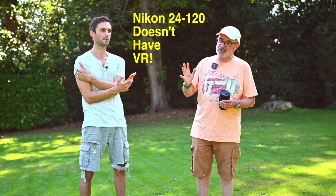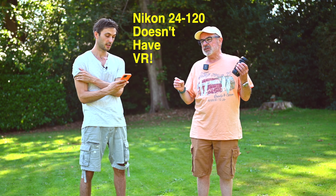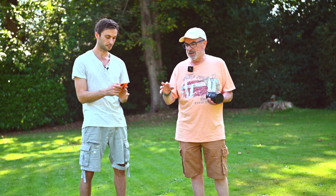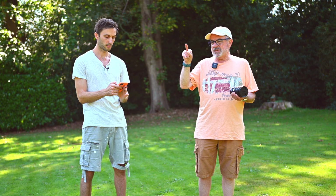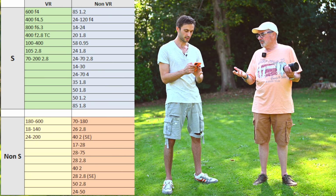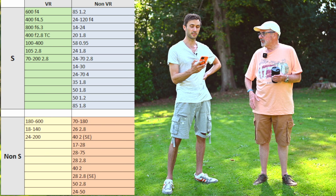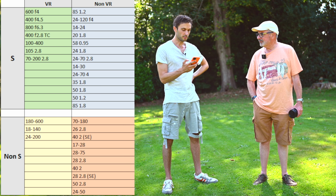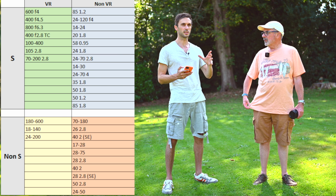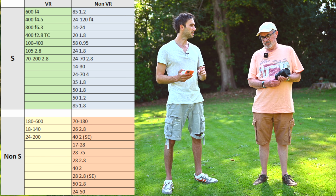So what we've done actually is ploughed through all 92 lenses on the Nikon website. Ignore the F mount, ignore the DX, and seeing which S lenses and which non-S lenses have VR and which don't. And you've done a really good list. I'll put it on the screen now. So a lot of them don't have built-in VR. Which is okay because the IBIS on bodies is really good.